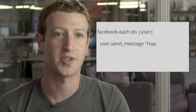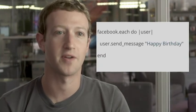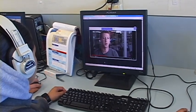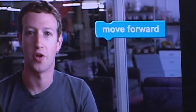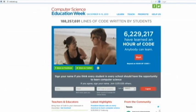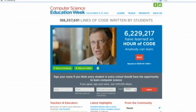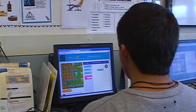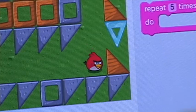With just a few lines of code, I can have a system send an email to everyone on Facebook wishing them a happy birthday. Code.org, a nonprofit dedicated to expanding access to computer science education, launched the Hour of Code. And big names in the tech industry like Bill Gates and Mark Zuckerberg have endorsed the movement, hoping schools across the country will log on, pointing out that computer science is a top college degree and computer programming jobs are growing at 2 times the national average.